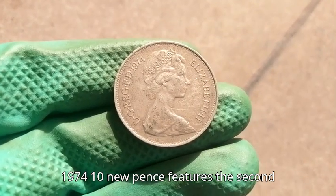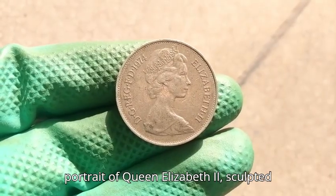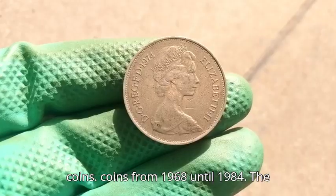The obverse of the 1974 10 new pence features the second portrait of Queen Elizabeth II, sculpted by Arnold Machin. This version of the Queen's portrait was used on all UK coins from 1968 until 1984.